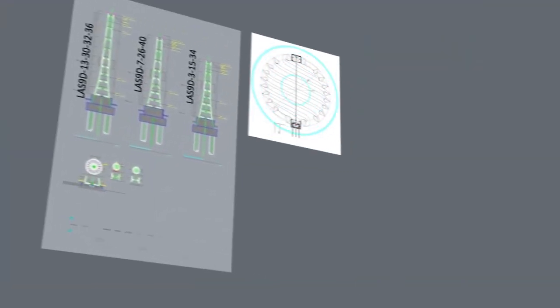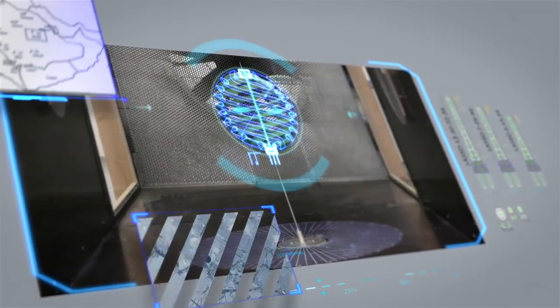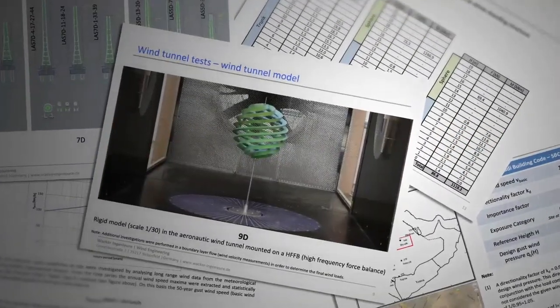We also found there may have been interference effects where groups of spheres together increased the wind forces from one onto another. They analysed the effects of the wind forces on individual structures, and then also the model of an array of structures was put together, and they examined the wind forces on the group of structures and came up with a safe solution.